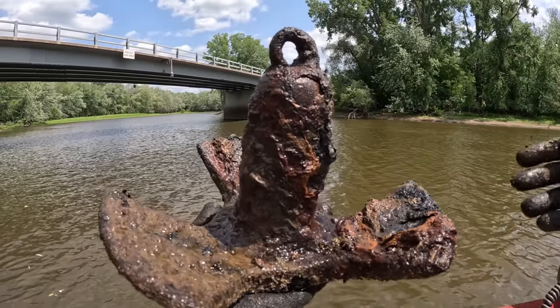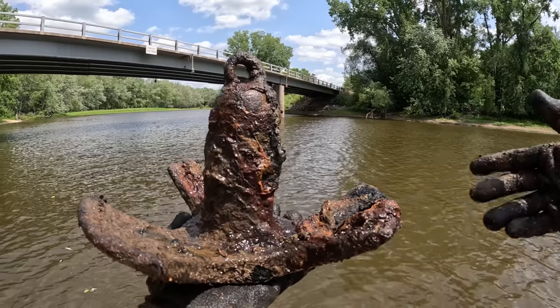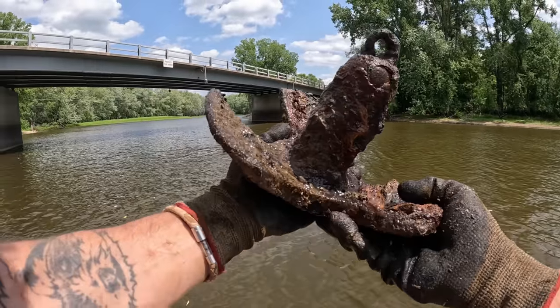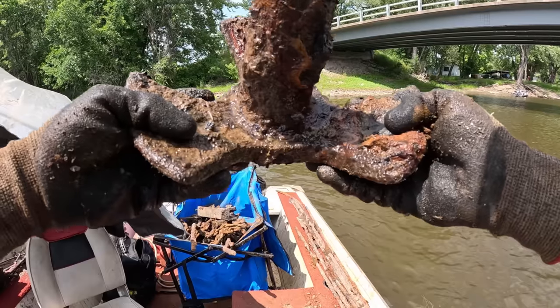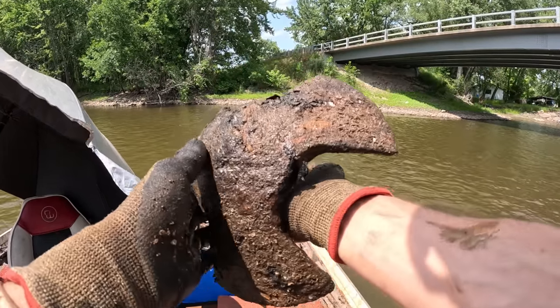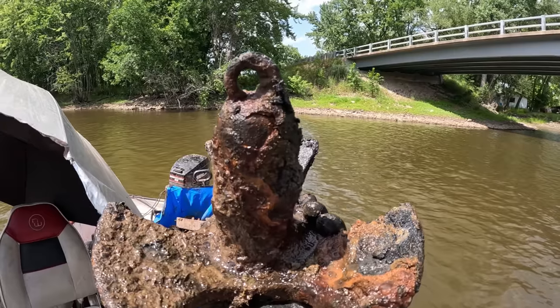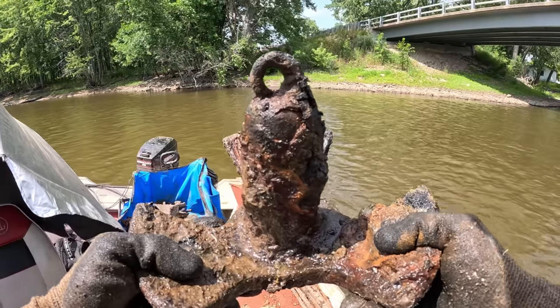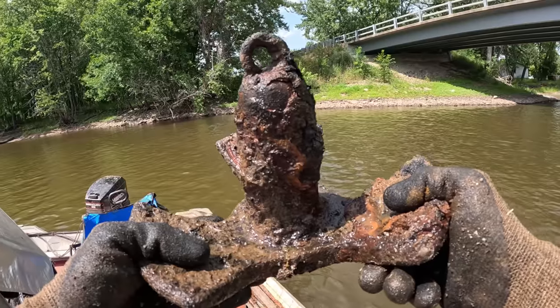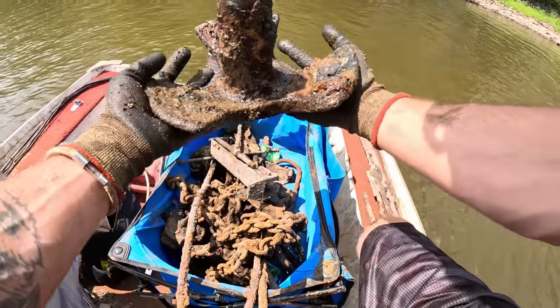It almost doesn't matter what kind of anchor you find. If you find an anchor, it's worth like at least 20 bucks. So boom, we just caught us 20 bucks! And the way anchors work, something like this, you really don't even need to clean up. You just throw a rope on there and she's good to go. I have such a huge pile of anchors at home, you guys, it is getting silly. Now we're talking.